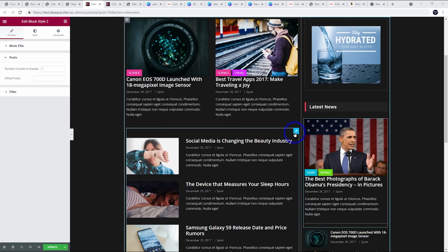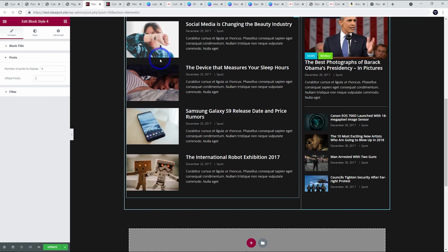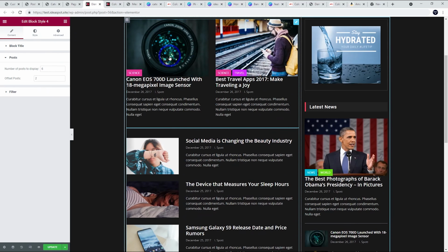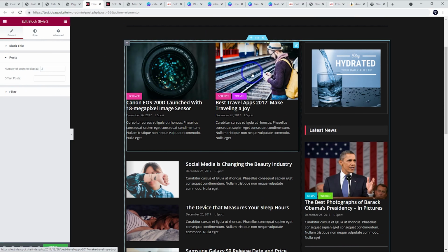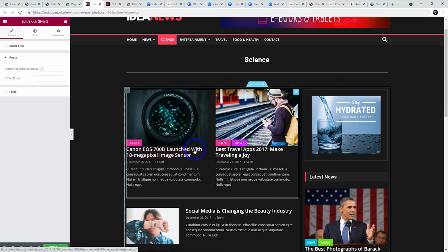The next one here is the style number 4, and it is filtering science category again. And the post here, it is displaying 6 posts in this list format. That's style number 4, and it's offset by 2. So the 2 most recent ones are up here, and then the next 4 are down here. Let's go back to this one. I'll show you what I mean. So posts, and doesn't have any offset. So that's the newest science post, second newest science post, third, fourth, fifth, and 6th. So that's how that works.